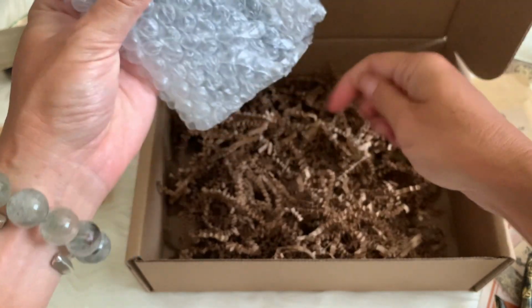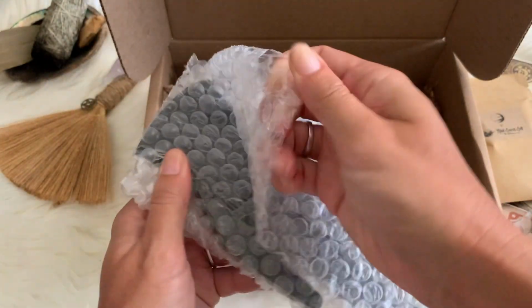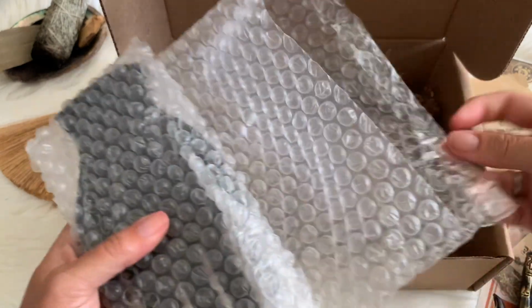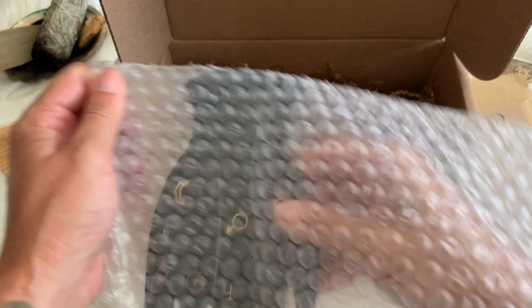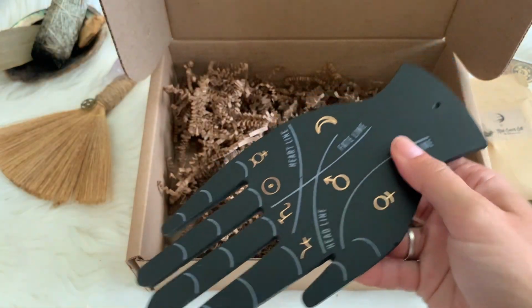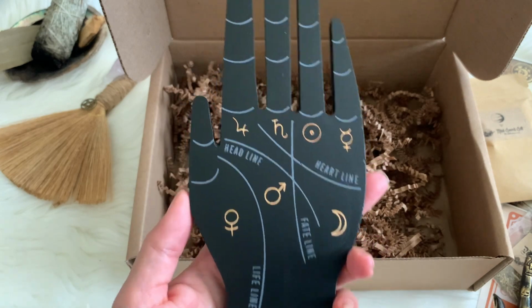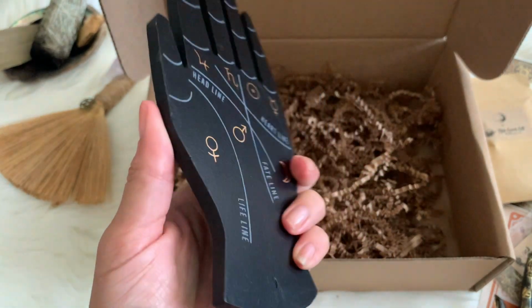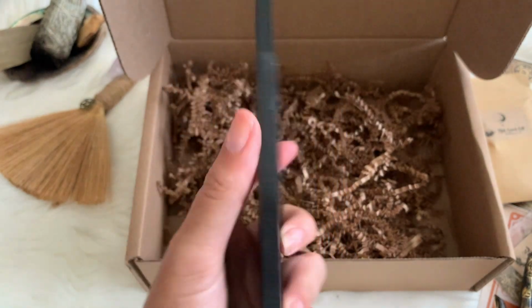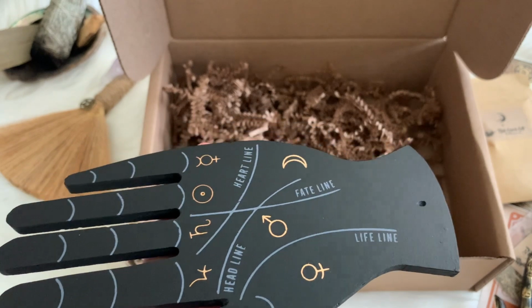But wait, that's not all. Let's see what this is. What? Oh my gosh. It's an incense stick holder for like the incense that they provided. This is so awesome. This is awesome.